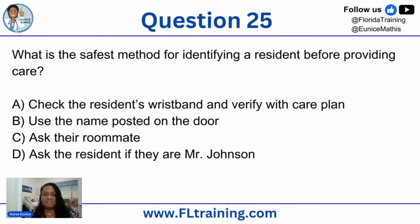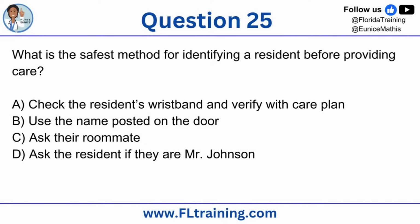Question 25, team. What is the safest method for identifying a resident before providing care? All right, so is it A, check the resident's wristband and verify with care plan? B, use the name posted on the door? C, ask their roommate? Or D, ask the resident if they are Mr. Johnson?